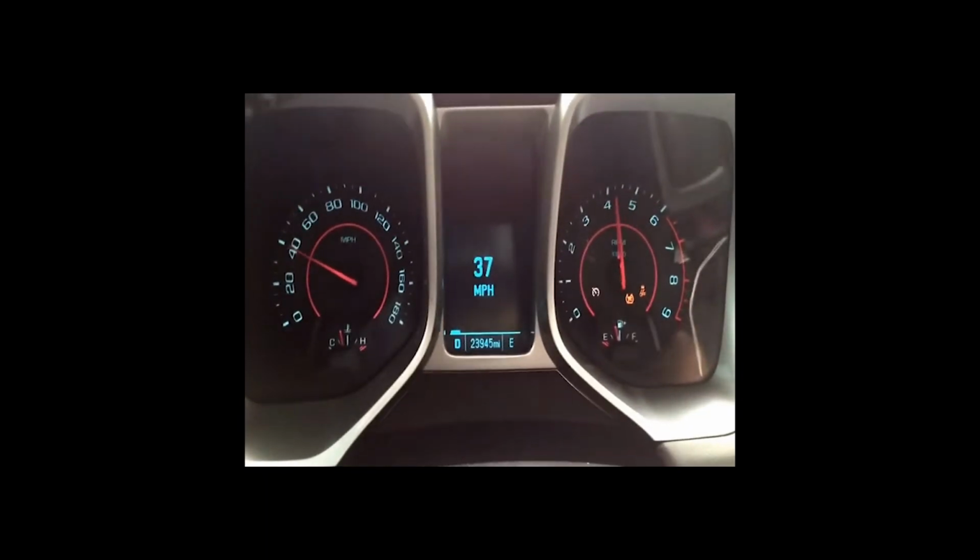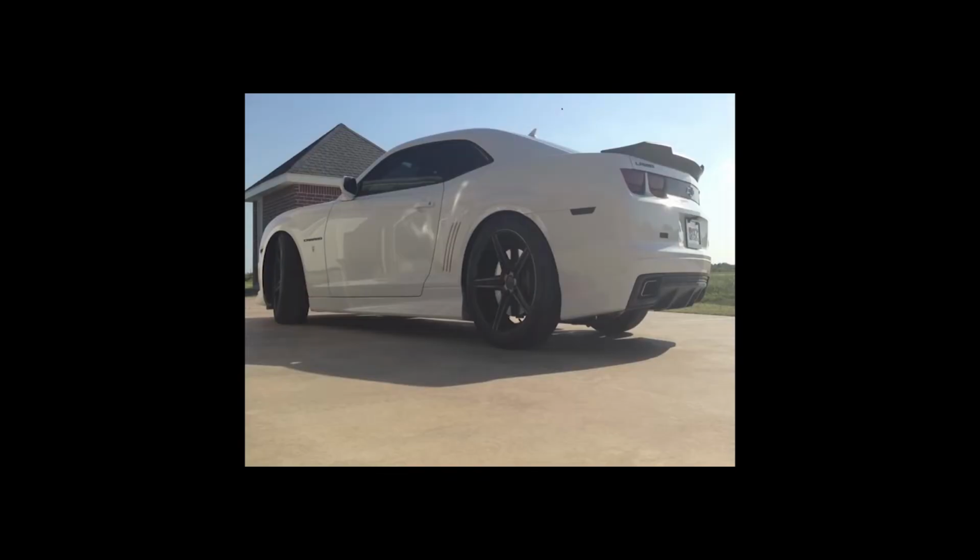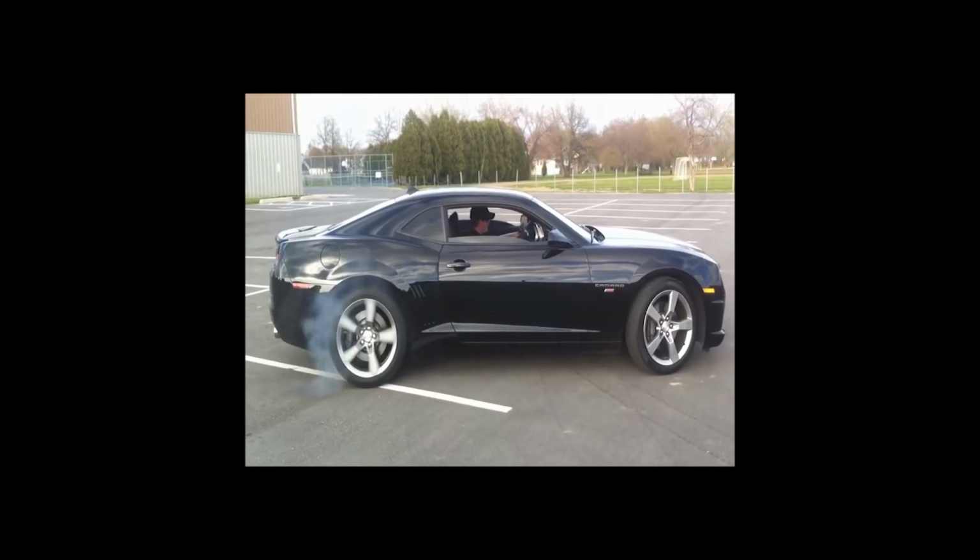And now for the first podium contender of this video. Drum roll please. Weighing in on the tip of the scales of the limit, it barely made the list, at 3,700 pounds and at 426 horsepower, we have none other than the Chevrolet Camaro.